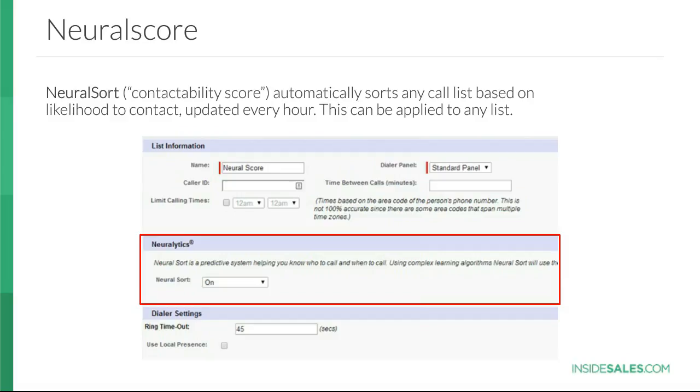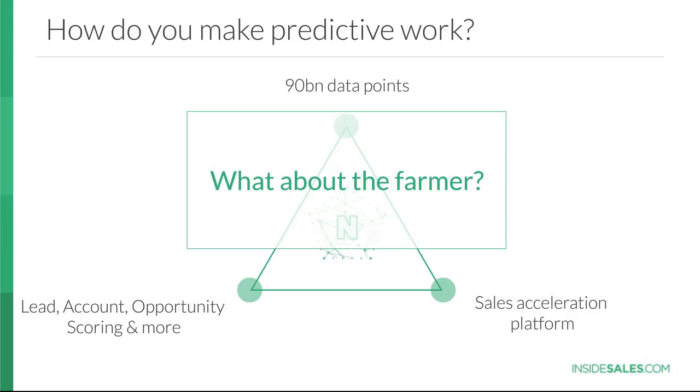So if we go back to our framework of how to make predictive work, we don't want to forget about the farmer. So let me explain what I mean by that. So we said at Neuralytics we have 90 billion data points, we have lead, account, opportunity scoring, and more, and we have a sales acceleration platform. Why am I asking what about the farmer?